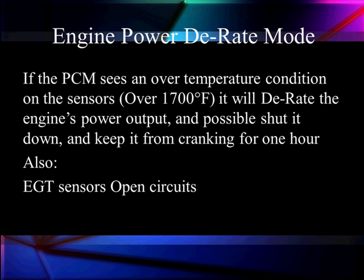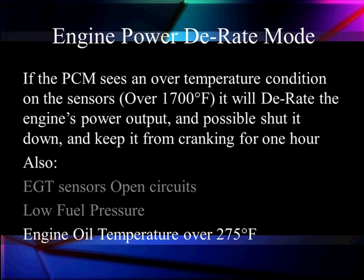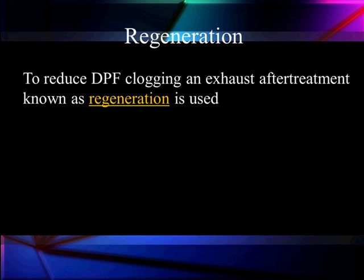Now the other cause of this is if the EGT, the exhaust gas temperature sensors, have an open circuit. The computer cannot calculate and determine the temperature of the diesel particulate filter, so it has to derate the engine because it doesn't know what's happening. Now unassociated with this are a couple other things. We can also get low power from low fuel pressure, and we can get derated engine performance because the engine oil temperature got over 275. It will protect it.